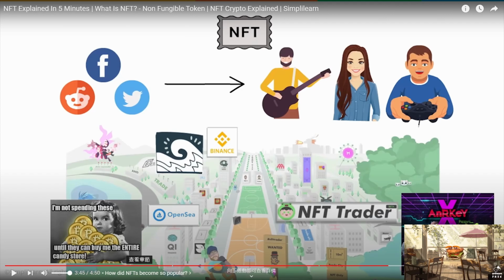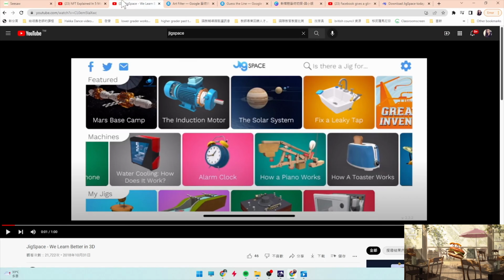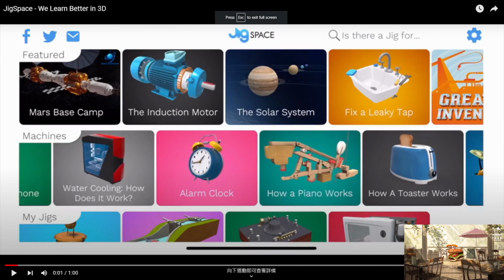Now, let's get back. The goal of today is that Rose is going to show you about Jigspace. Jigspace is a platform for you to design a really cool 3D thing. It's not Tinkercad. Tinkercad is for you to print a real 3D thing. This is for you to create virtual reality things.